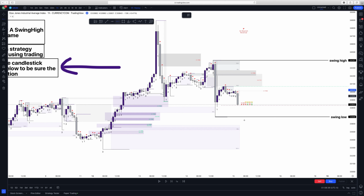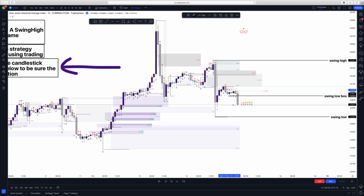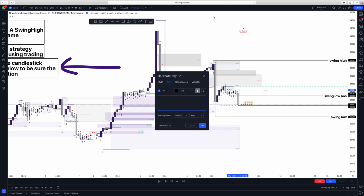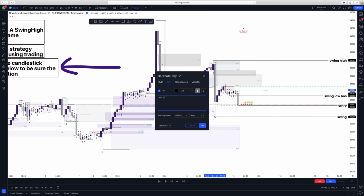All right, so from here at this point is another swing low, which was a break of structure. And it actually closed below. So you guys can see that it actually closed below this time. So from here, this will be an entry for me. Let's add a note in here. Entry. Now where I had my swing low, this will be a target. So this here is a target area.